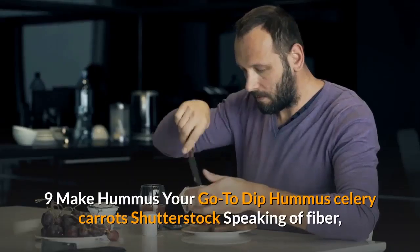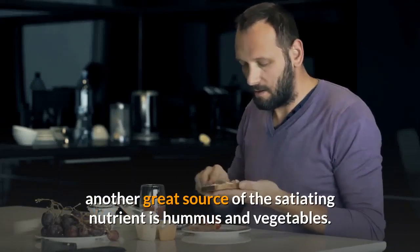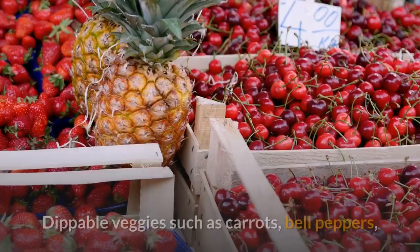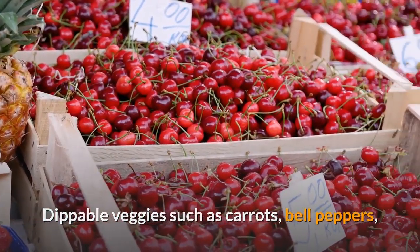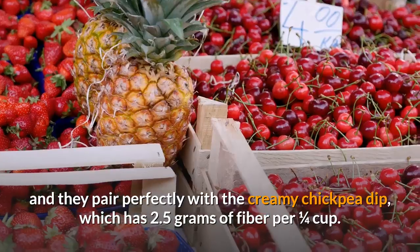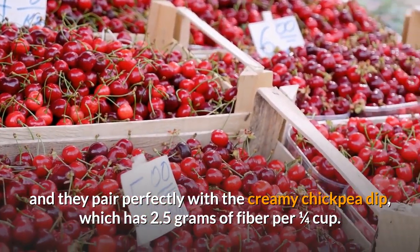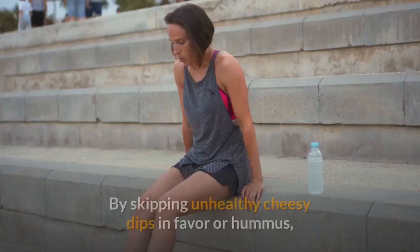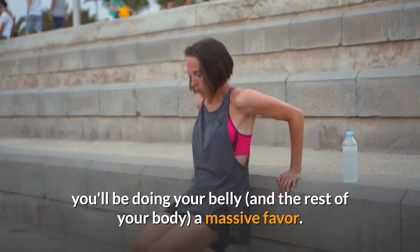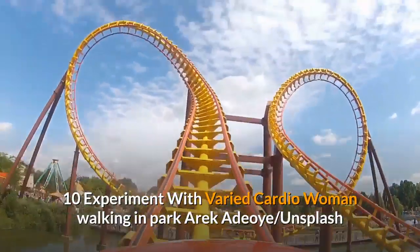9. Make hummus your go-to dip. Speaking of fiber, another great source of the satiating nutrient is hummus and vegetables. Dippable veggies such as carrots, bell peppers, and broccoli are packed with fiber and an array of other vitamins, and they pair perfectly with the creamy chickpea dip, which has 2.5 grams of fiber per 1/4 cup. By skipping unhealthy cheesy dips in favor of hummus, you'll be doing your belly, and the rest of your body, a massive favor.